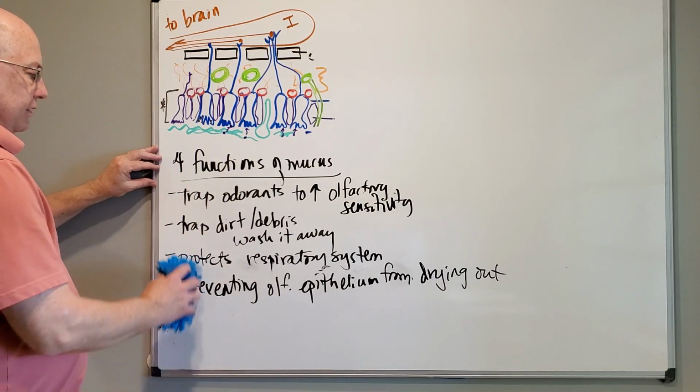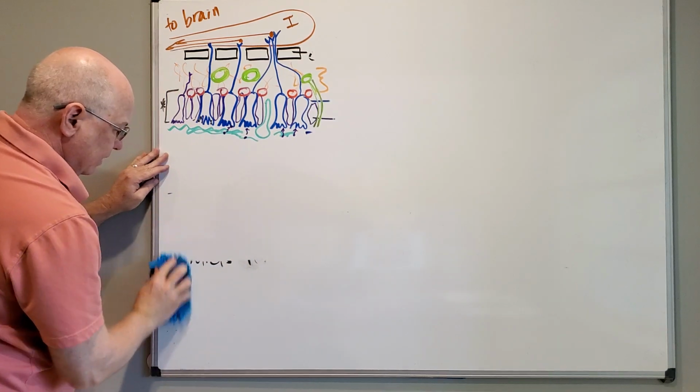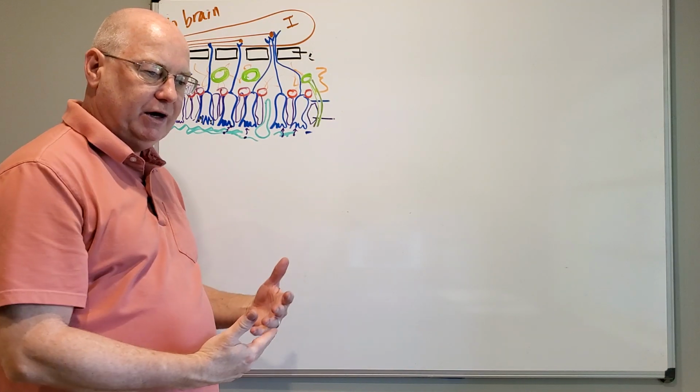But nonetheless, all right, I'm going to erase these functions, and now we're going to go over olfactory transduction. Okay, it's not entirely all like this, but this is one of the methods, one of the pathways of olfactory transduction.